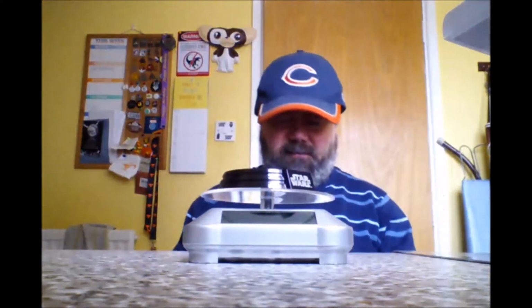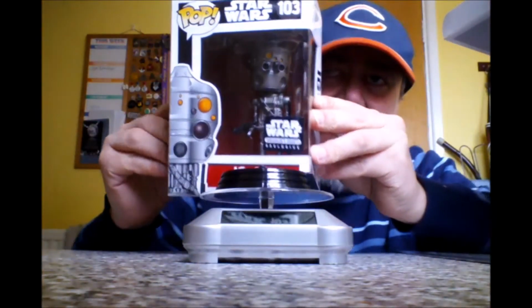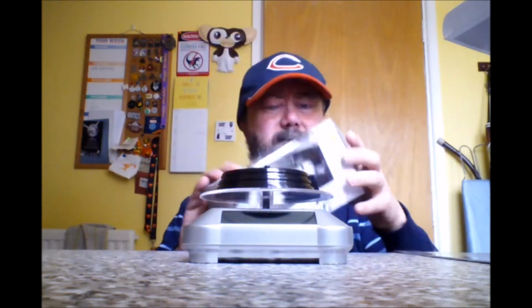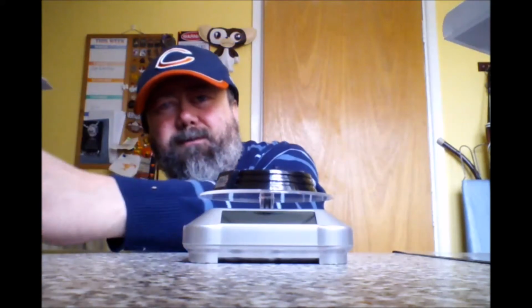Next up we have the aforementioned IG-88. I actually picked him up in Coventry in November. That was in Forbidden Planet as well, the one in Birmingham. Well, I went up to Coventry, but we went to Birmingham, and they had the Forbidden Planet in there. And he was sat on the shelf, and I thought, I'm having him. I'm having him for sure.